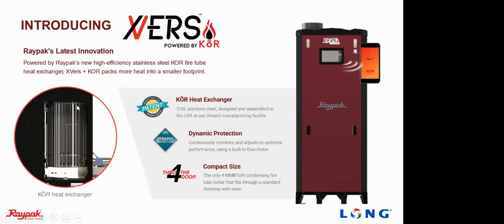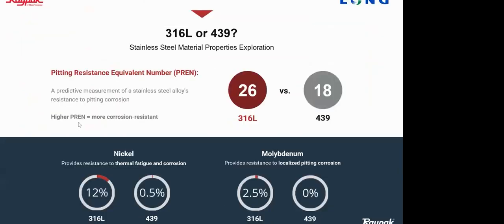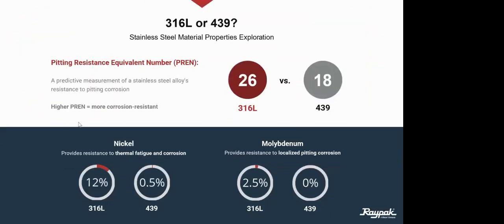So the water comes in from the bottom, and by the time it makes it out at the top, it is heated. The nice thing about that fire tube heat exchanger is there isn't a whole lot of pressure drop through it, so it allows for a little bit more versatility in your pumping and piping options. The other nice thing is, since there is a low pressure drop, you're really getting most of that heat from that heat exchanger into the water, which is how you're able to achieve such high efficiencies. So with that, we will talk about the construction of the stainless steel on this heat exchanger.